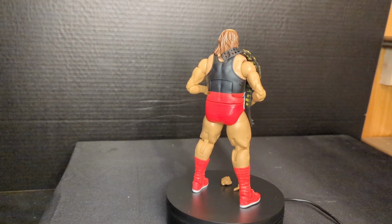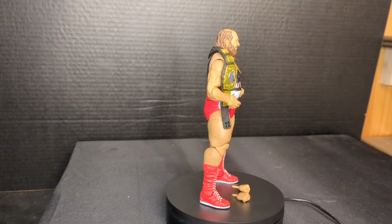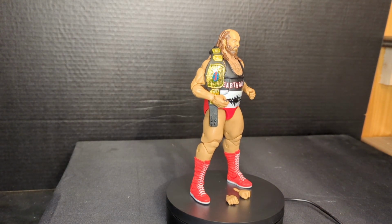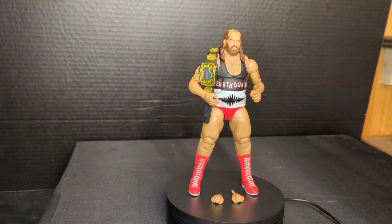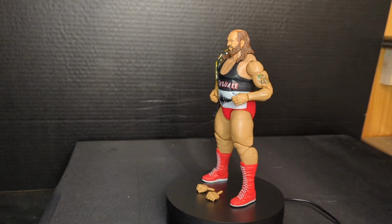So anyway, let's give Earthquake an 8 out of 10. The only reason I'm knocking a couple points off here is because the hairline, I think, is a little bit too far back. But hey, that's just me.